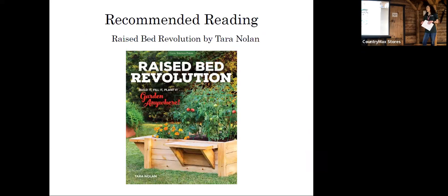The next book that I would recommend is The Raised Bed Revolution by Tara Nolan. She is a Canadian gardener who was really inspired by the raised bed movement. This is a pretty current book. It might be 2017. And so she compiled this really beautiful book of all different types of raised bed gardens, I think across the United States and Canada. So it gives you a lot of inspiration of what you can do with raised beds.